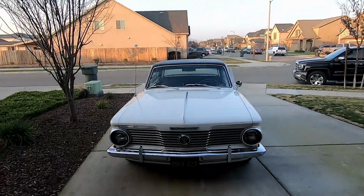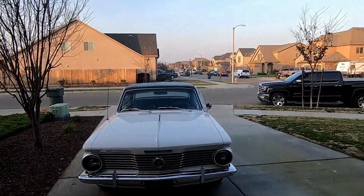So a friend of mine is coming over to show me his Tesla. I believe he got a Model 3. We're going to go take a look at it when he gets here. In the meantime, we take a peek at this beautiful Valiant.